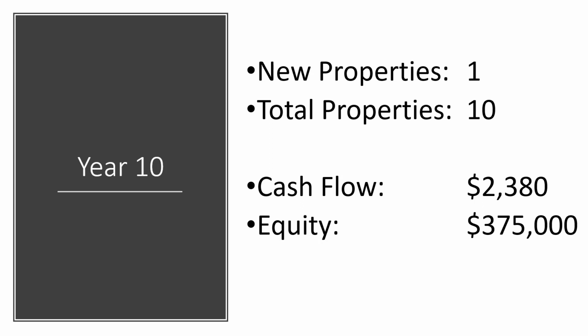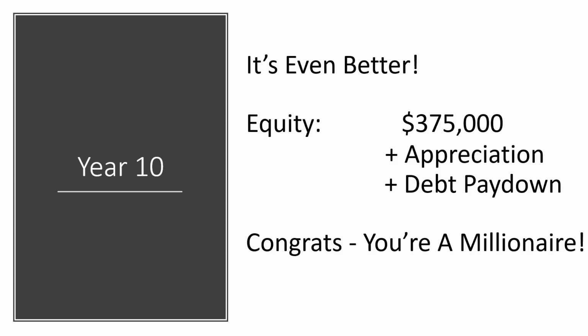$375,000 in equity. I get that $2,300 a month, it's not like life-changing money, but for a lot of families out there, that's pretty good. That's pretty good, and that can actually change their whole financial well-being. But that $375,000 in equity, here's the thing. With both of these numbers, it's actually bigger. It's actually bigger because remember, we left out some things. We left out appreciation and debt pay down.